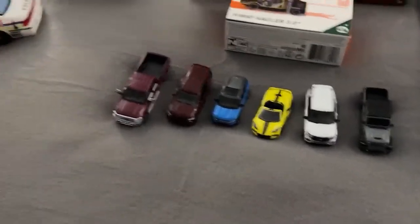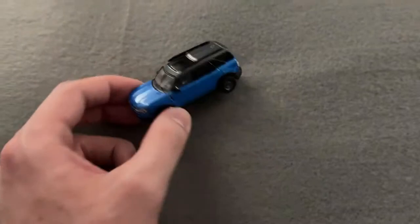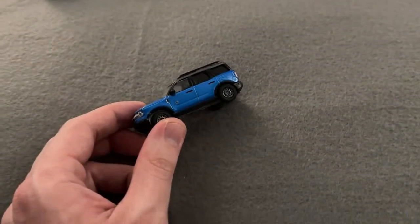You guys know what blue I'm talking about. It's this blue. Here's the Bronco Sport. This shade of blue. What is it? Lightning blue or velocity blue? I think it's velocity blue or something like that. It was not this blue that the Shelby has.